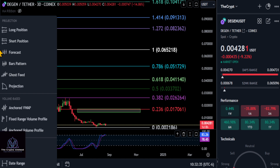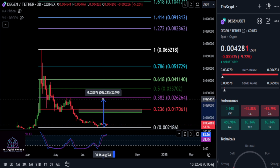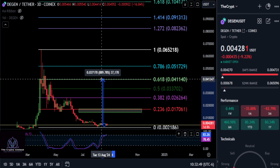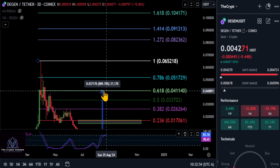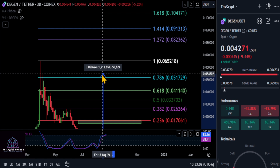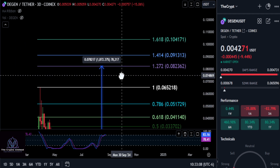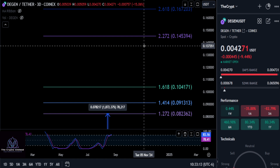So what we're going to simply do, let me pull up my price range tool, and going from where we are now, hopefully we hold on that level, you can see that if this thing only does a 618 retracement up to about 4 pennies, that would be a good price to take profit at. The 618 retracement is going to get you almost a 10x out of DGen here. And then of course the 786 retracement is about a 12.5x up to 4 pennies, 5 pennies. And then if it makes a new high here, that would bring you up to the 1272 at 8 pennies. So 8 pennies would also be a good price for a 20x on your investment here.